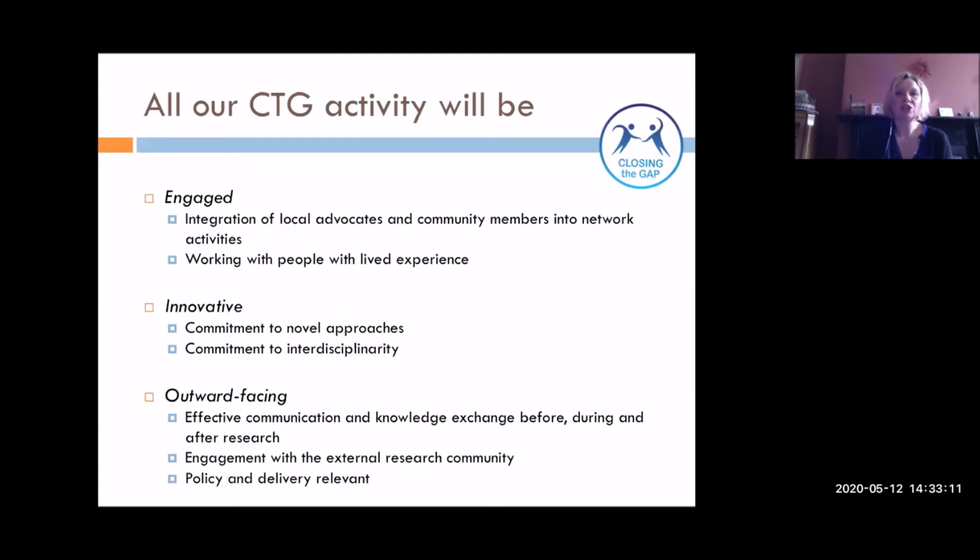Engaged: integration of local advocates and community members into the network activities, working with people with lived experience. Innovative: commitment to novel approaches and commitment to interdisciplinarity. And outward facing: effective communication and knowledge exchange before, during and after research. Engagement with the external research community and policy and delivery relevant.